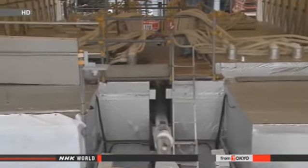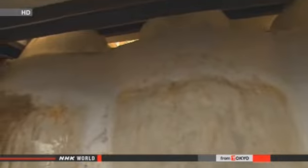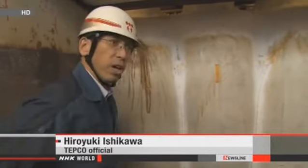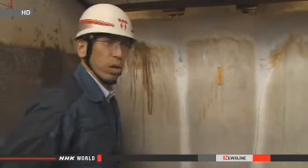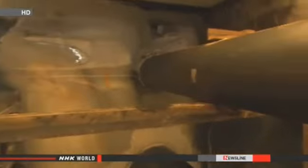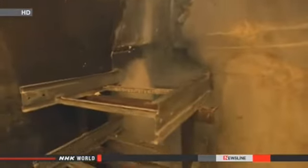Tepco workers began the experiment in August. They say they created a 2-meter square ice wall in about 6 weeks. The ice wall is preventing water from flowing in here, so the test shows it's possible to block the flow. But real tunnels have pipes and other obstacles, so workers conducted a test with such obstacles. They say they could create an ice wall by installing extra coolant pipes.